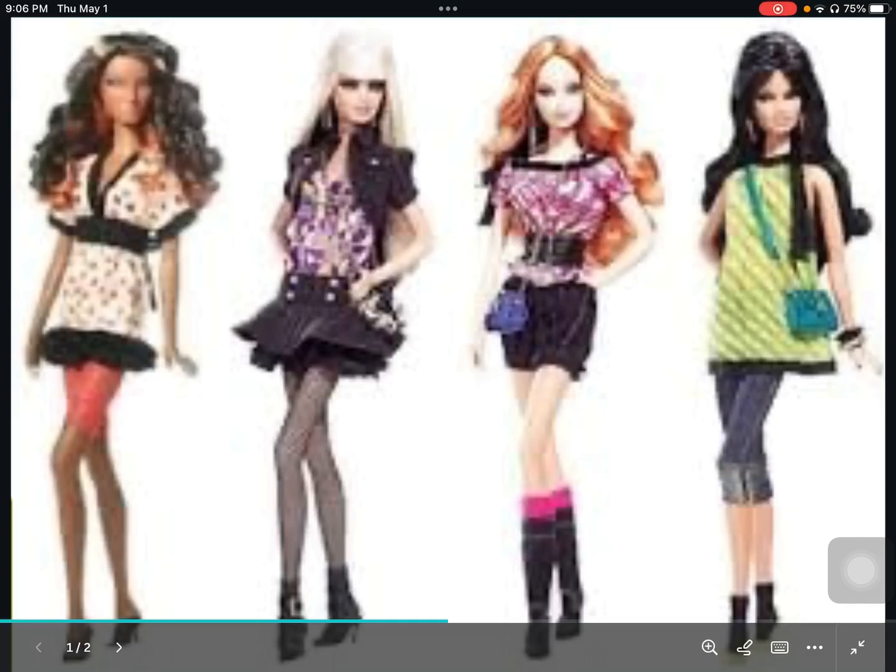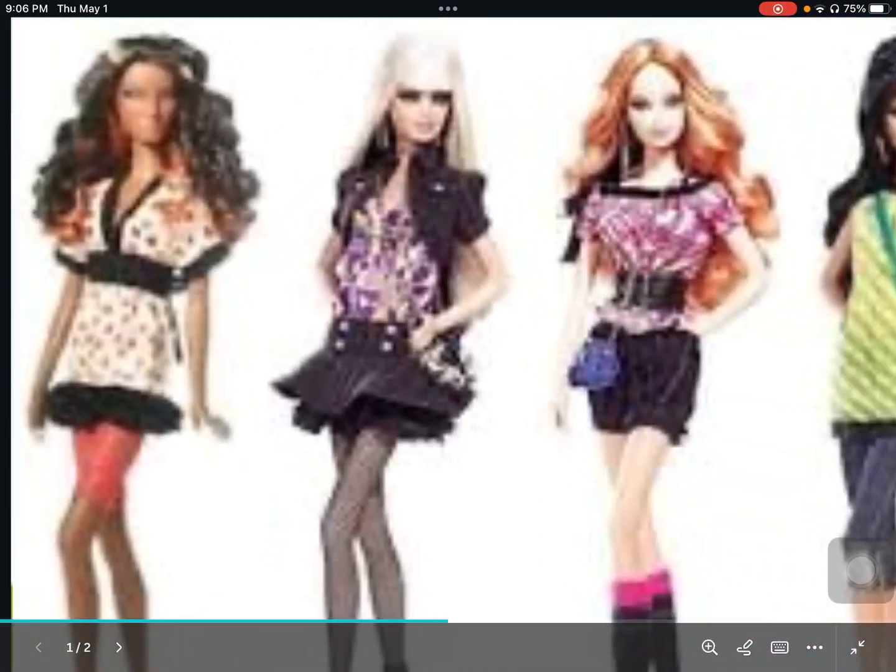So, and also I'm going to be saying if these girls are top models or if they're not. So starting with Barbie, she is definitely a top model. So moving to the left.